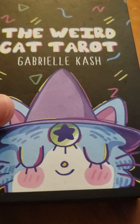But anyway, that's that. I just wanted to show you the Weird Cat Tarot by Gabrielle Kash.